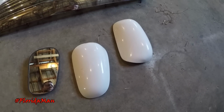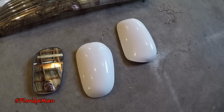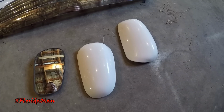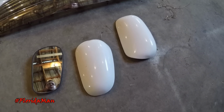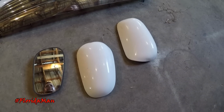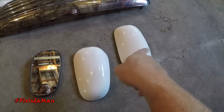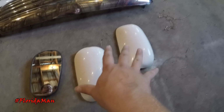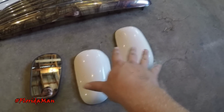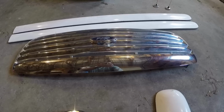These are mirror caps, and the whole point of these is that I'm thinking about making a quick video showing how to easily change the overall look of a Crown Vic from very cop looking to more civilian looking. And I think that these Grand Marquis mirror covers will give it that not-a-cop look. Same with this chrome grill right here. I think that'll look pretty good too.